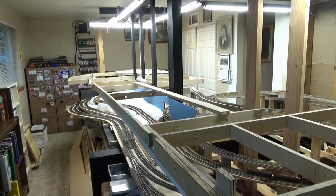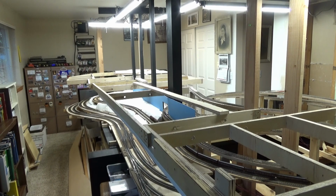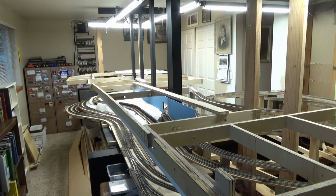Looking at 5 double-ended tracks in here for my main arrival, departure, classification, all-purpose tracks. Got to come off a series of 4 curved turnouts at this end of the yard.